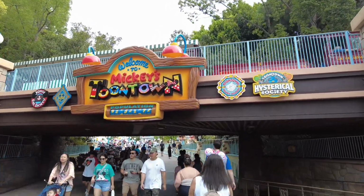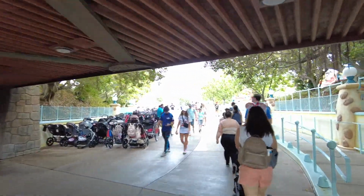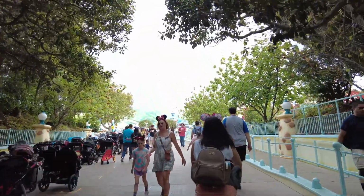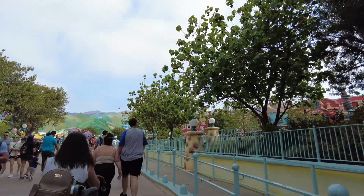As mentioned, they have stroller parking right outside the gates, and they also have stroller parking inside, right here. It's recommended to park your stroller so your kids can walk around.